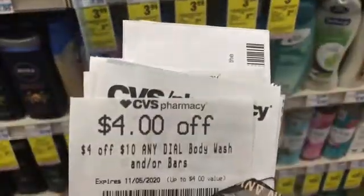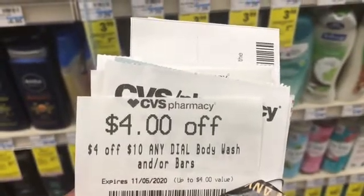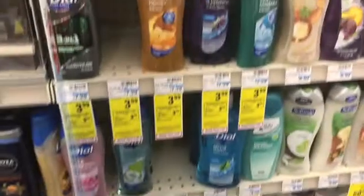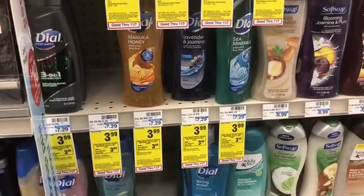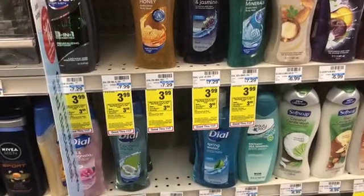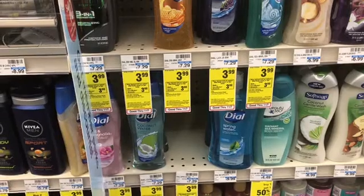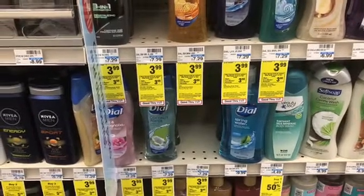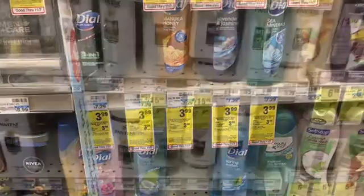I'm going to use this $4 off of 10 any Dove body wash, bars and or body wash CRT. It's going to bring the cost down to $9.97, getting back that $3 in extra bucks. But then I'm going to submit my receipt to Ibotta, get 75 cents back times 3, getting $2.25 back, making the final cost $2.02 or 67 cents each.